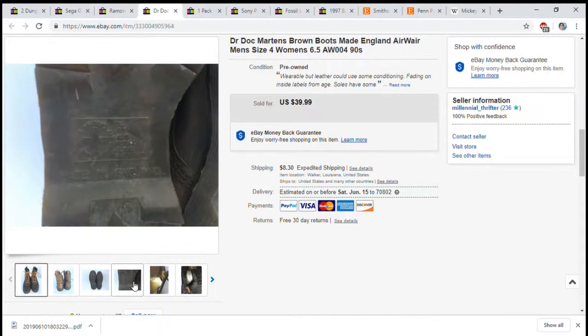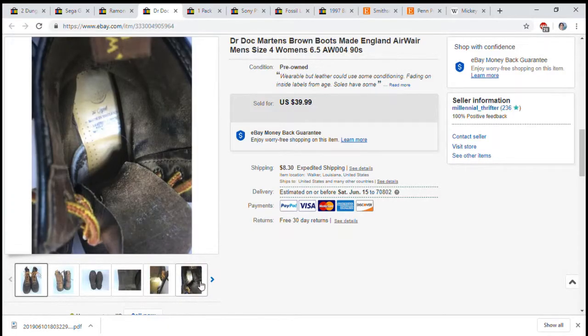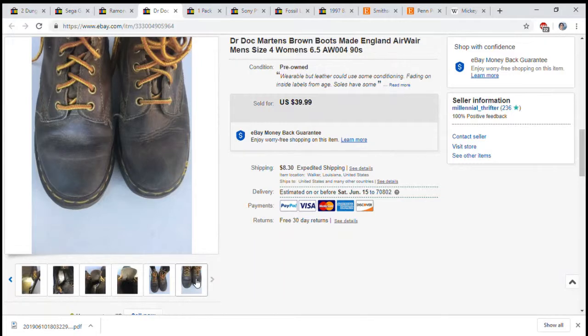But yeah, these were the made in England ones, women's 6.5, which also probably hurt the value, maybe, but also hurt the time that it was selling. That's basically my size, so I'm like, that's a normal size, right? Apparently not. Most women's sizes are like an 8, I think. So I just have small feet.